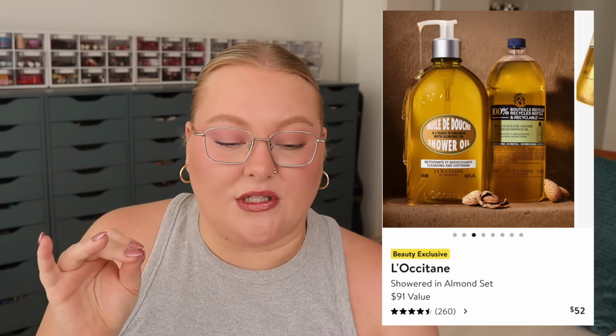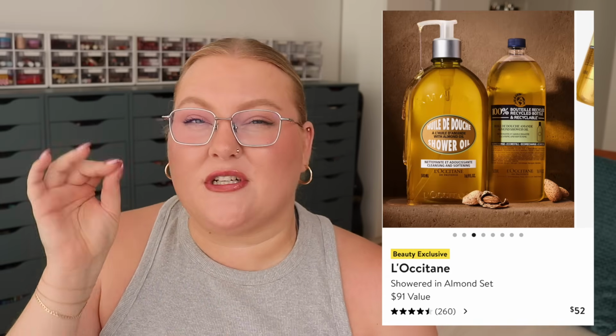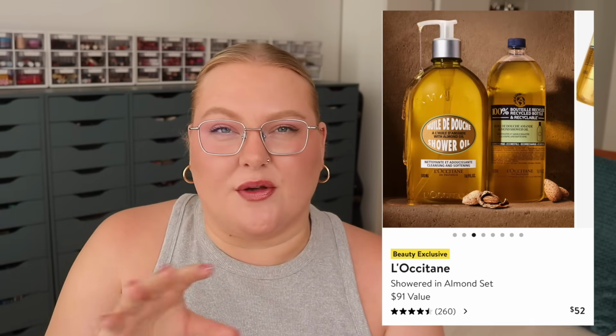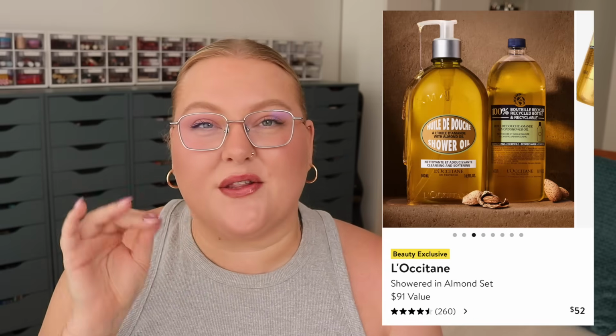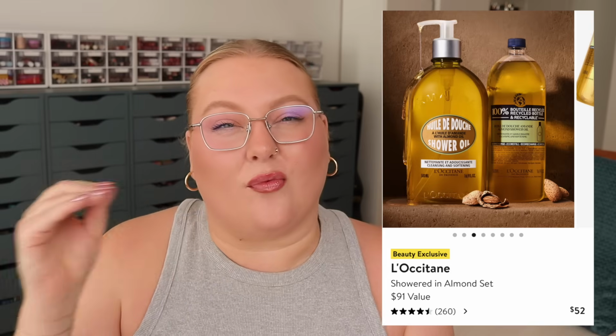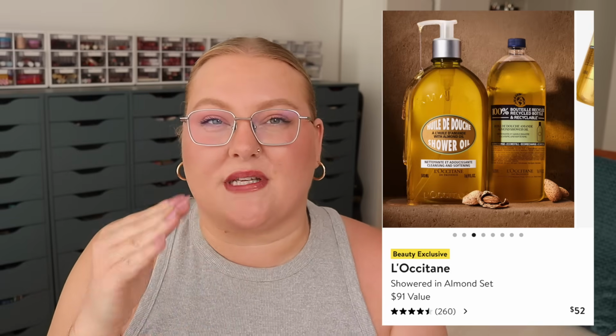This is a $91 value. It's $52, and what you get in here is this 16.9 ounce body wash, which the 16.9 ounce on its own retails for $48. So this set is only $4 more, but what you're also getting in here is the refill that is also 16.9 fluid ounces, and that refill on its own is $43. So this to me is one of the best values. I just wanted to shout it out.